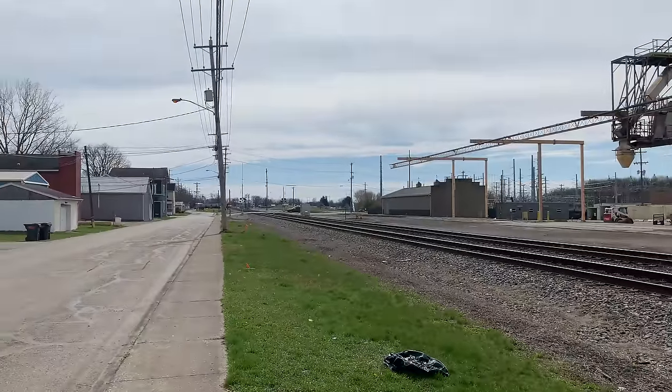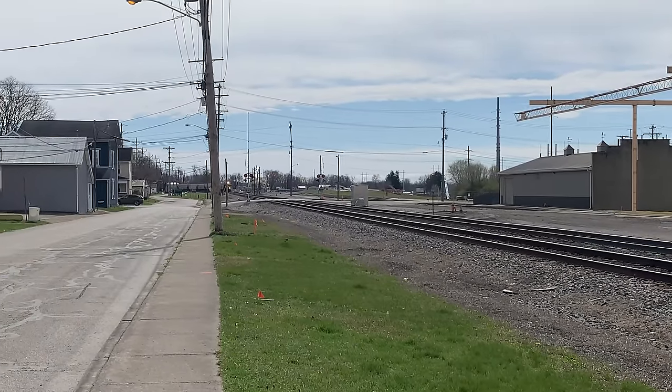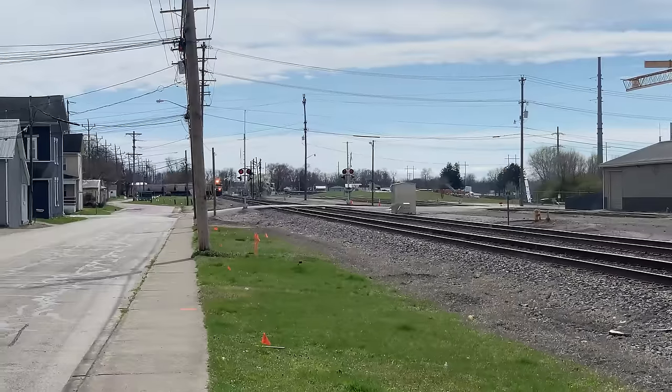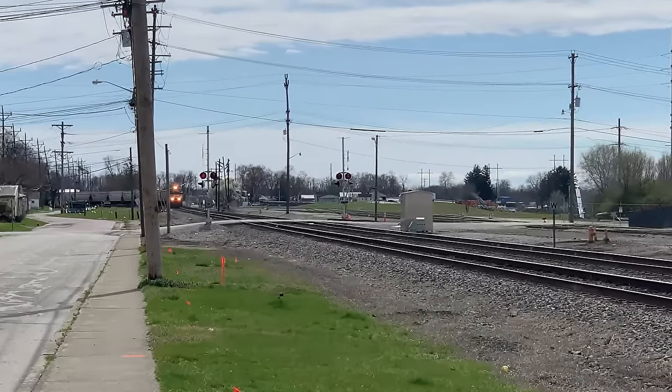But I'd wait. Of course you know, there's always more. Got another train coming. Looks like a grain train. Here comes the grain train, comes to the crossing. Gates are getting ready to go down right now. This is a westbound.